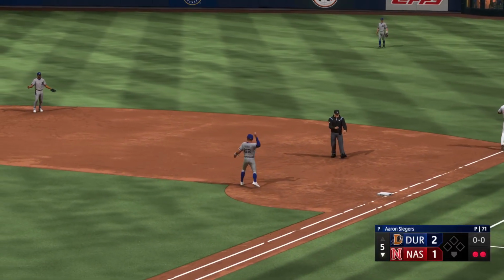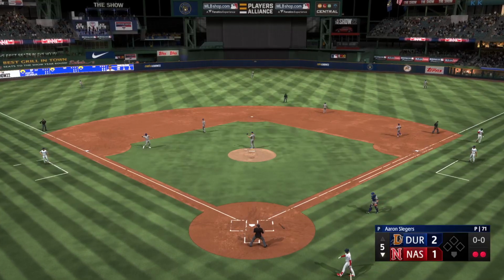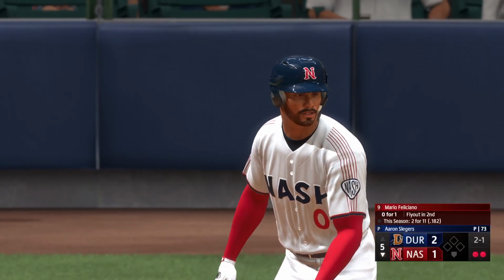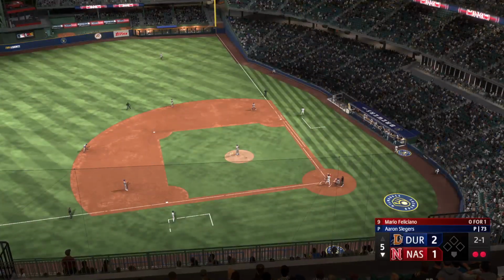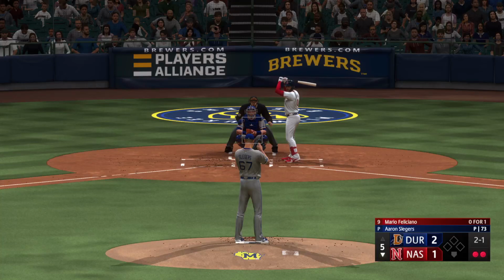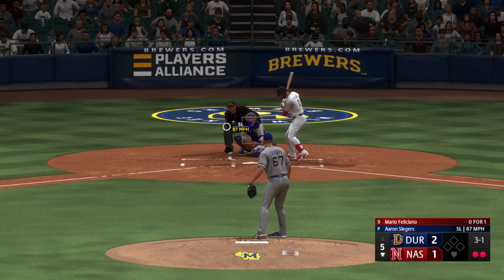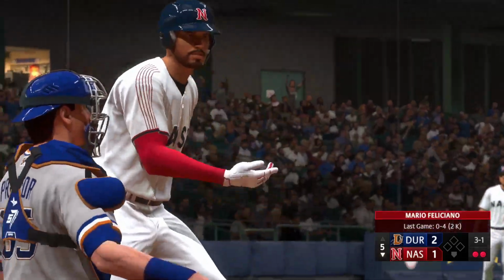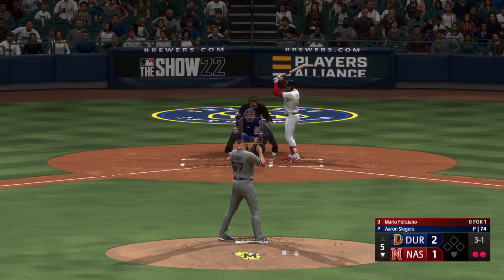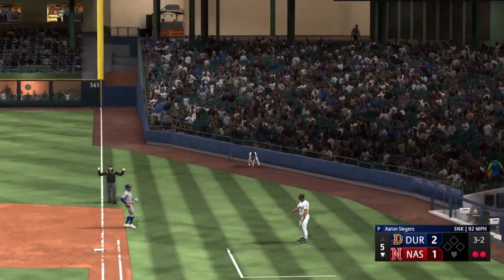Home half of the fifth inning, moving along, two quick outs. Now batting, catcher Mario Feliciano. Here's the catcher to hit, Mario Feliciano. He's 0 for 1. The count 2-1. Three balls, one strike. Here's an opportunity to do some damage and perhaps unlock this offense. 3-1 count. Be ready to turn on a fastball. The pitch. Fouls one away, and now 3-2.